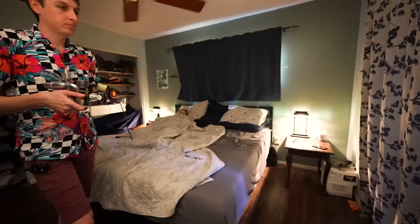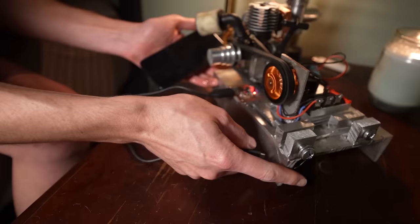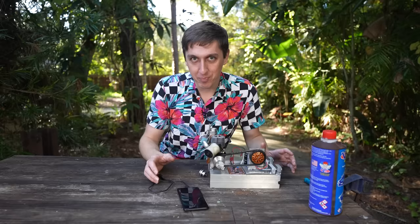Okay, so when I first built this generator, my first thought was powering a phone with it. And it works great. Just fill it up with some gas, give it a nice quick pull start, plug in your phone, and you can settle down for the evening having a nice relaxing time while your phone charges. But I wanted to do a test. How much will it actually charge your phone on one little tank of gas? So let's do a quick test and see what we can do.